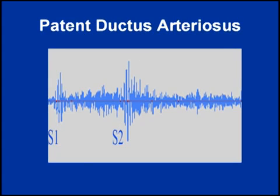A continuous murmur, which peaks around the second heart sound and declines in diastole, is typical of patent ductus arteriosus. Listen to a patient with patent ductus. I will start with 3 normal beats and then add the murmur.